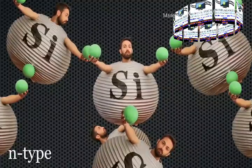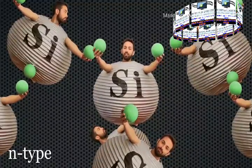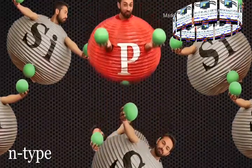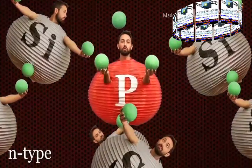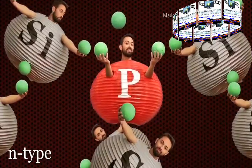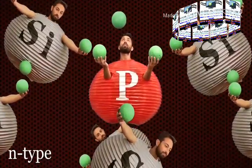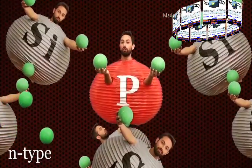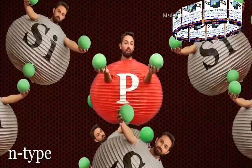To make N-type semiconductor, you take pure silicon and inject a small amount of an element with 5 valence electrons, like phosphorus. This is useful because phosphorus is similar enough to silicon that it can fit into the lattice, but it brings with it an extra electron. So this means now the semiconductor has more mobile charges, and so it conducts current better.